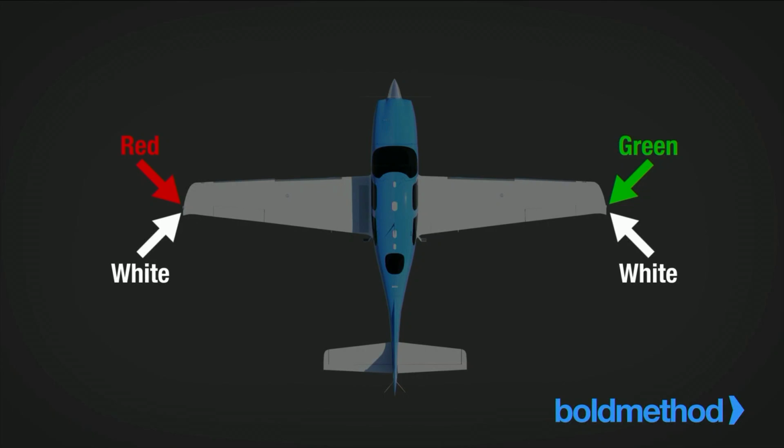So one of the things I tell people, if it's red, it means it's passing from the right. If you see a red light at night in front of you, and it's moving, that means that it's passing from the right to your left. Again, it's something we don't really think about very often, but it is absolutely something that you need to know.